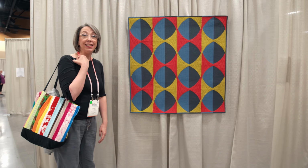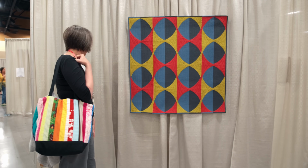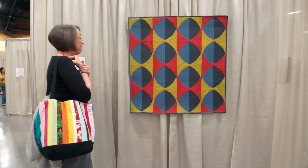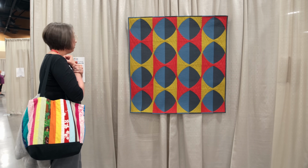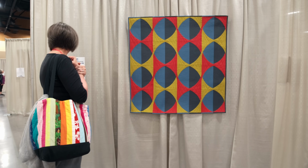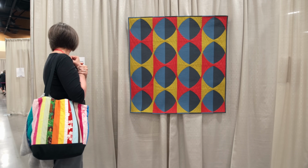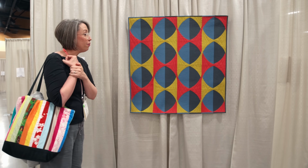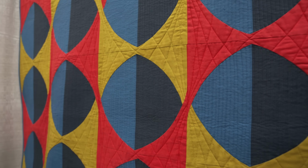The Solution Eludes Me by Elizabeth Misselli. And she says this design came about after playing with curved piecing and creating a look of woven layers together over a boldly striped background. After I put it all together, it reminded me of bamboo finger trap toys. And I see it. I instantly see it.